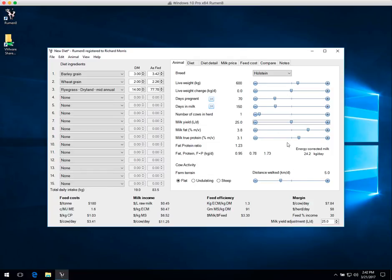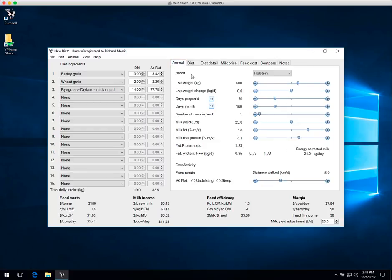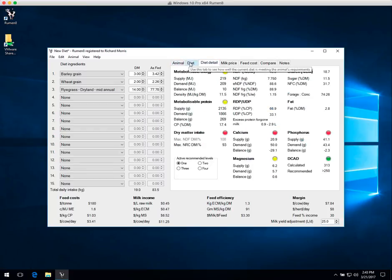It just means that when you're working on other tabs and looking at the diet and you want to fine-tune the milk yield, you can do it here without constantly hopping back to the animal tab to make an adjustment and then going back to the diet detail tab or the diet tab.